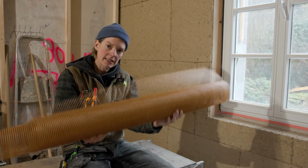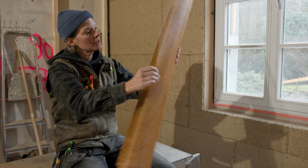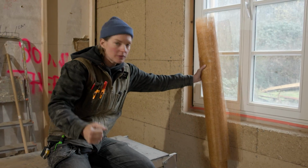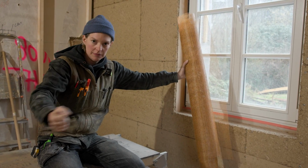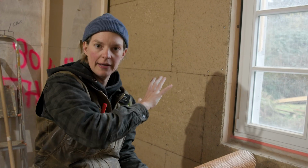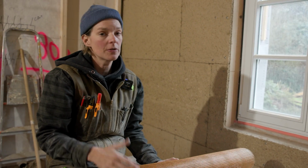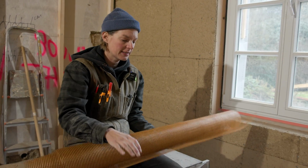This mesh is crucial because now we have all the separate sheets, and once we add this together with the structural adhesive clay stuff, mortar stuff, it will essentially become one item. So it's just way more robust, also against cracking and all these things. This kind of unifies all the single sheets.